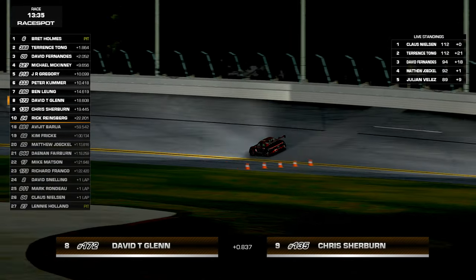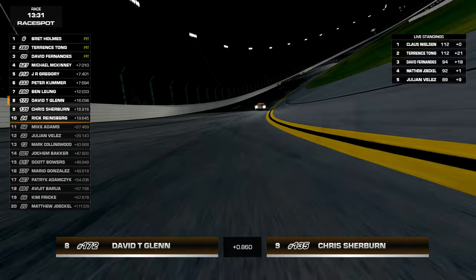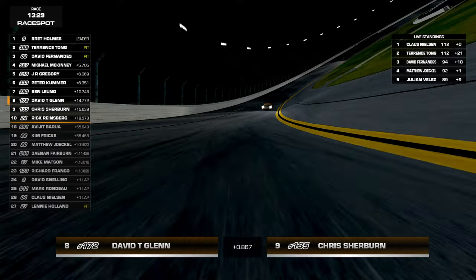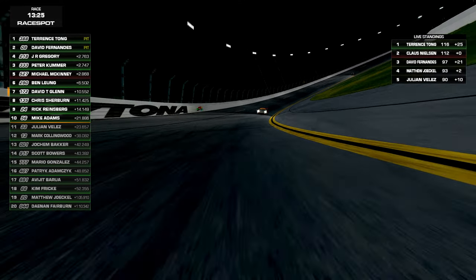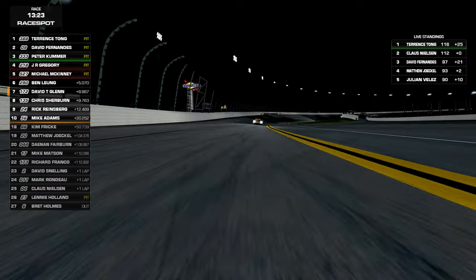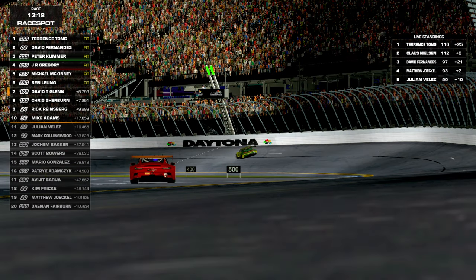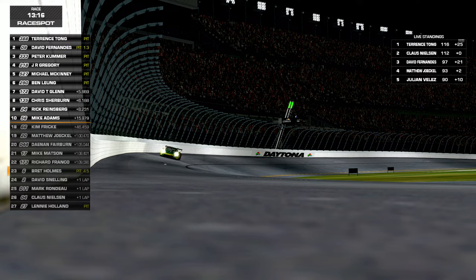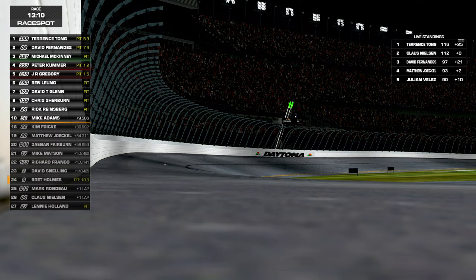Also, Holmes pits in response, so he's not going to allow Velez to try and out-strategize him and get a jump. Brett Holmes actually just disappeared from me. Hopefully his internet connection has not gone south. I don't see... He has returned, but he's scored a lap down. Oh, no, that's massive.